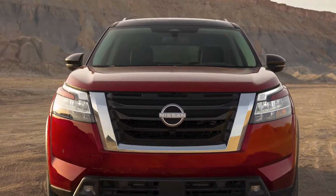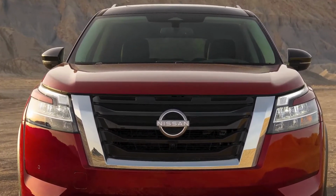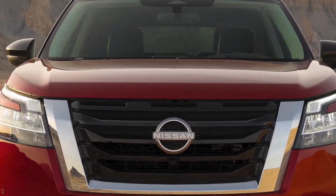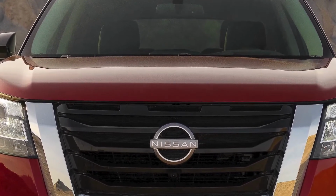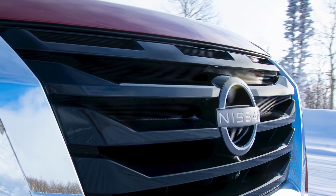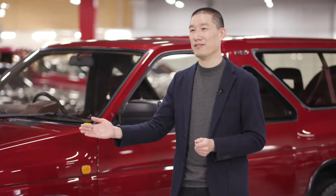This time around, the V-Motion grille is interpreted in a new way, suitable for a modern SUV. It's bold, sharp, and strong, looking like a structure that wraps over the hood straight onto the cowl, making one seamless movement. And inside the V-Motion, of course, you'll find the famous 3 slots that are carried from the original Pathfinder as an Easter egg and as a reference to the original icon.